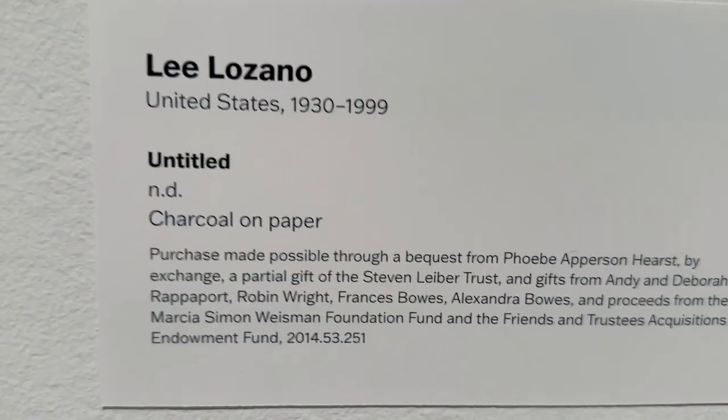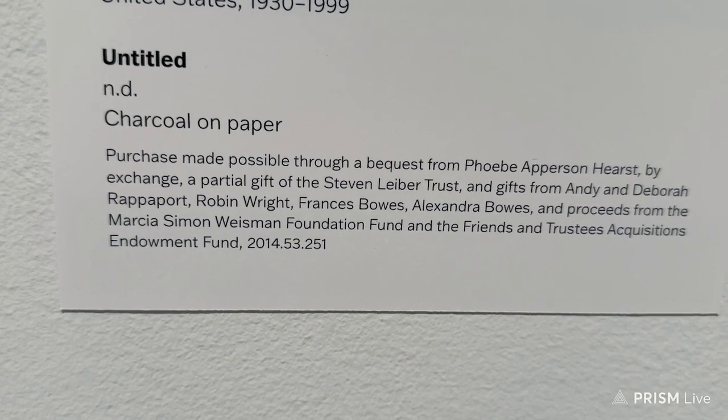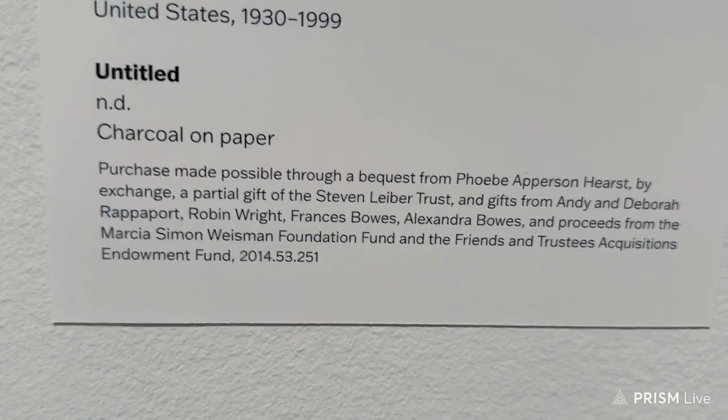Lozano, Untitled, charcoal, died in 1999. A lot about the funding, not too much about it, but yes, it's untitled. So it's up to you to decide what it is and why the large frame.